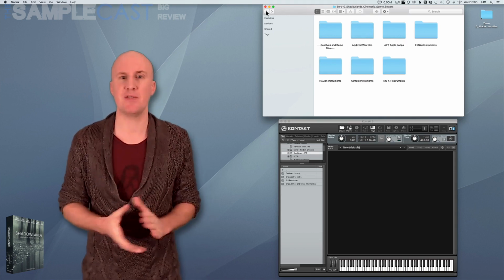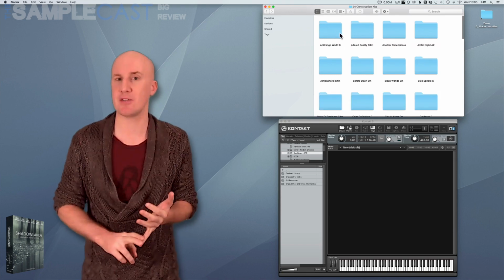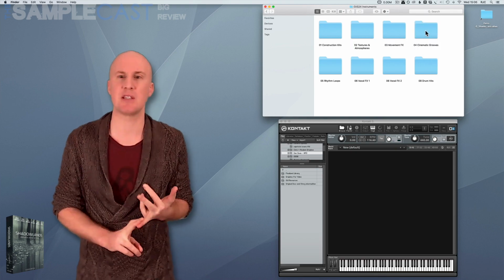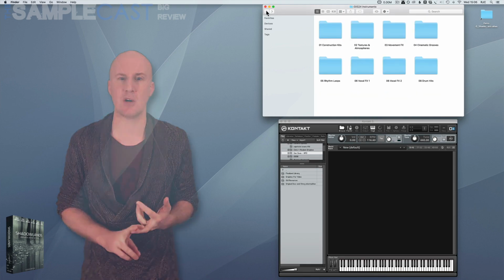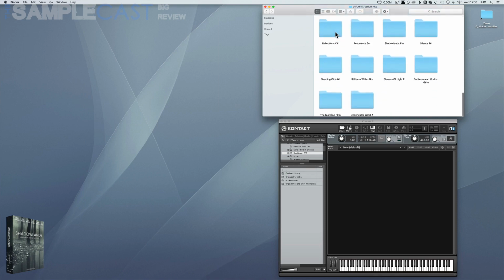There's 659 instruments for the full version of Contact. You've also got Halion instruments. There's also instruments for Logic's EXS24 and for Reason as well. So the sounds here are cinematic soundscapes. They're perfect for suspense scoring. There's effects in there too. There's vocal atmospheres, rhythmic loops, cinematic loops, and hundreds of one-shot drum hits. It's quite a comprehensive sounding library.